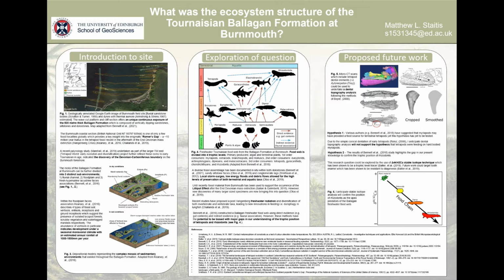But as we know, there are three distinct sub-environments, and these are composed of fluvial channels, floodplains, and a range of lakes, ranging from freshwater to hypersaline. And within the floodplains themselves, there is evidence, as we've heard, of monsoonal conditions, and there's a variety of different fossil soils or paleosols at Burnmouth. It's been so well preserved that some authors have been able to indicate that the seasonal monsoonal climate would have resulted in an annual rainfall between 1,000 and 1,500 millimeters per year. So there's a lot you can go on.